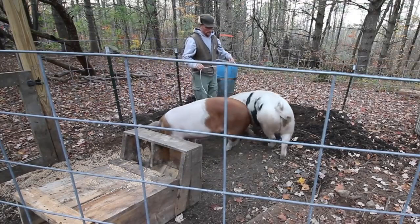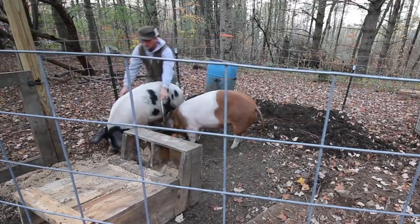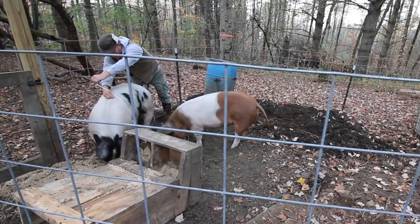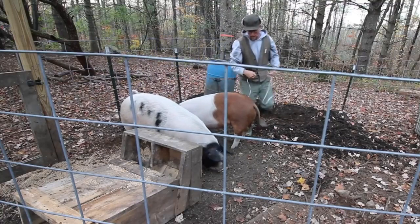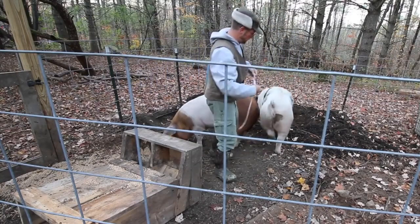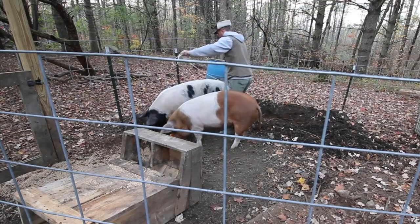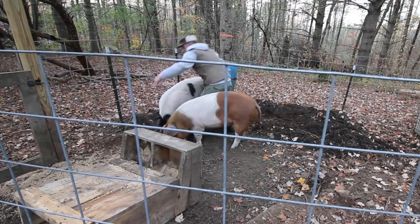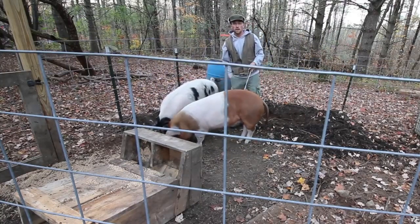Spots is a lot wider, I'll tell you that much. 48 for spots. You gotta do a little dance. A little dance. 48 by 52. Now let's go figure out how much they weigh.